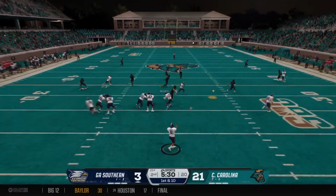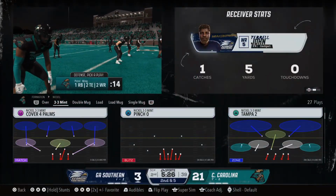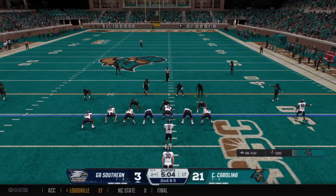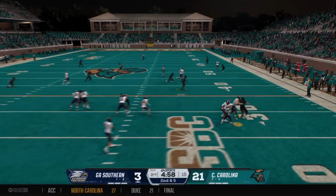Off the play fake on first down to throw. Makes the grab. It's John. And the defense had that one well covered. Just a short game there. Some crossing routes are designed to beat man coverage. That one worked out pretty well in zone. Nice job by the QB and receiver being on the same page, finding a soft spot, and getting the completion.